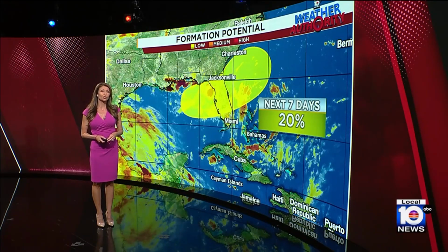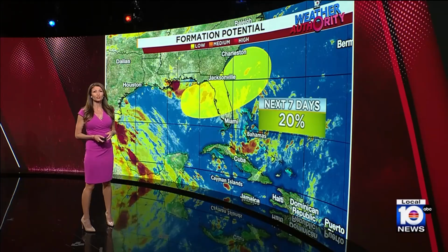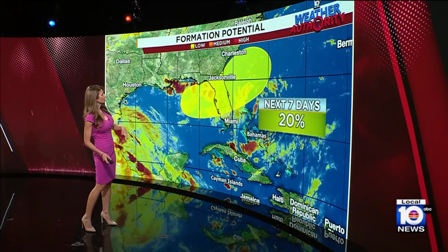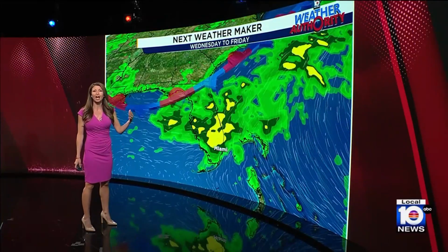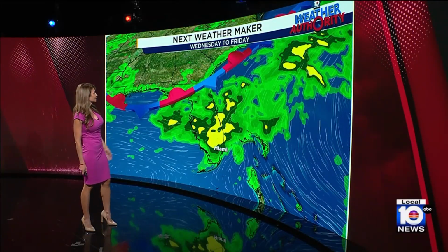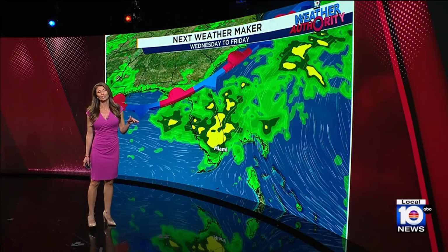We are watching a new area that's expected to develop, something along the lines of a frontal boundary over the northern half of the state. National Hurricane Center watching it for a 20% chance of tropical cyclone development. I'm watching it for the rainfall it's expected to bring us, providing for a very unsettled weather pattern Wednesday, Thursday, and yes, Friday, 4th of July. I'm going to detail all this.